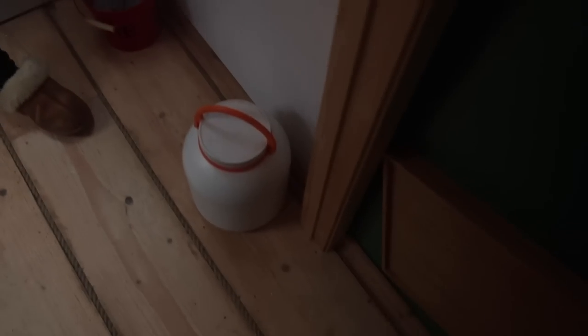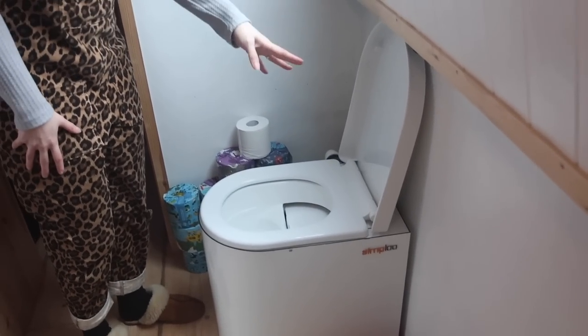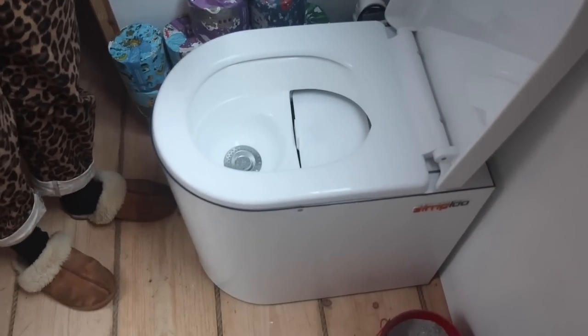So we got two. I don't think it came with two though, did it? No, that's an extra £10. It's definitely worth having because then you can rotate them, especially if you were constant cruising. One lasts about a day. You could fill that up in a day. So you got your ones and you got your twos.